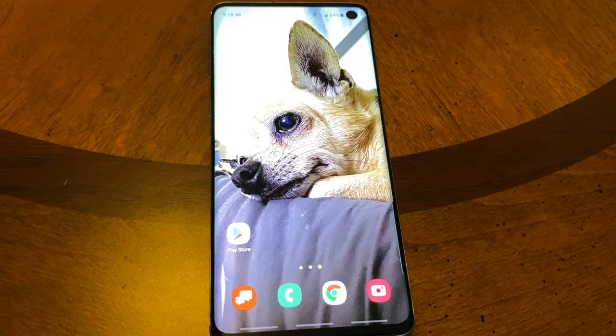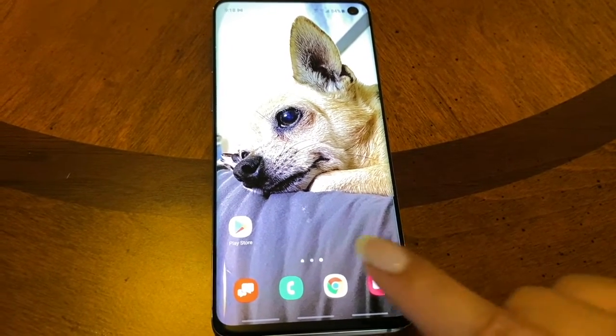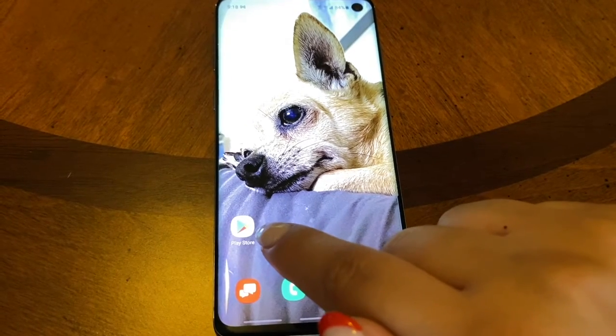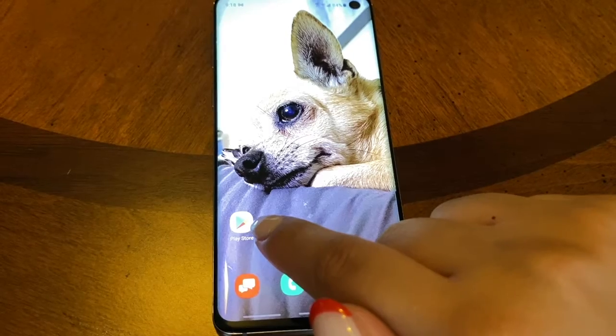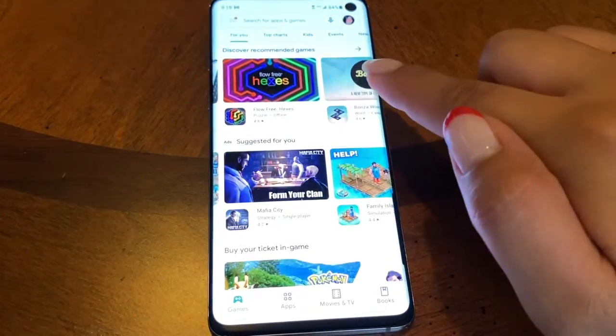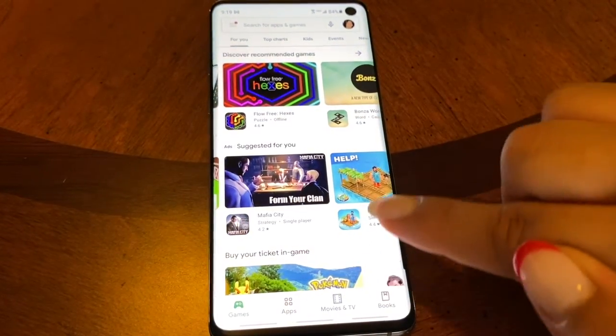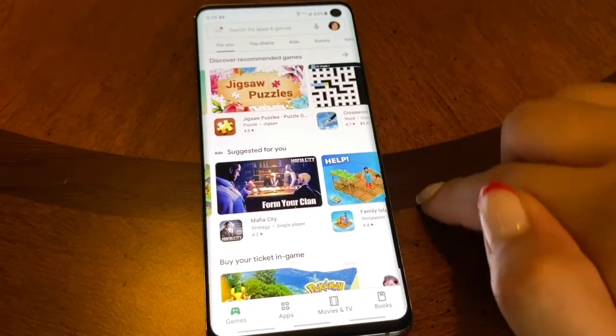On an Android device, you will want to click on the Google Play Store. It looks like a colorful triangle play button. Once the Play Store opens, you can see some suggested games or apps taking up most of your screen. These almost remind me of beautiful album art on record labels when you would go to a music store.